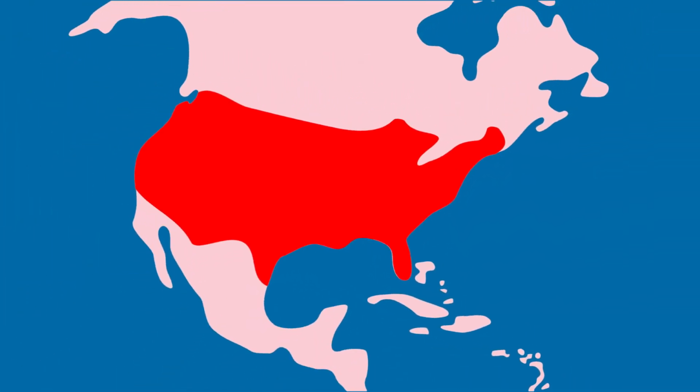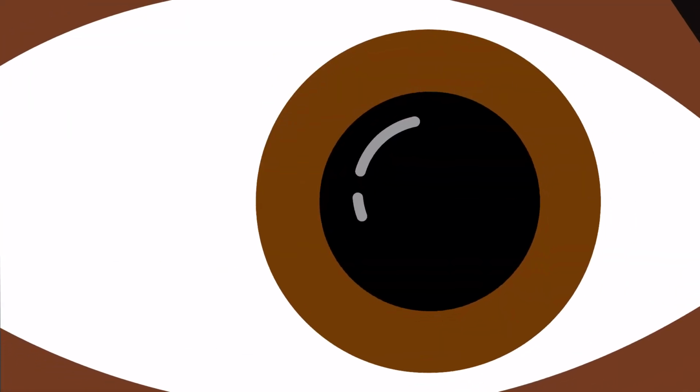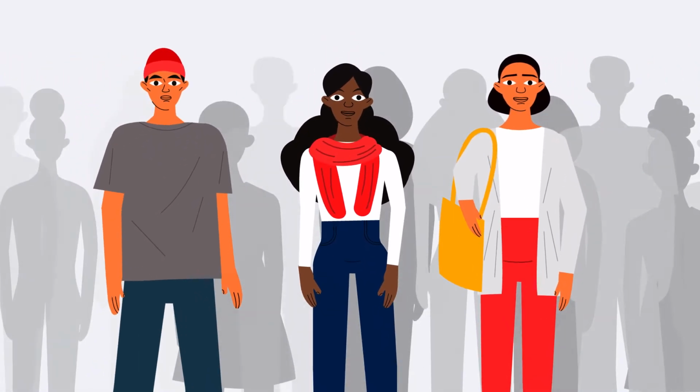Sickle cell disease is the most common inherited blood disorder in the United States, impacting about 100,000 Americans and millions of others worldwide. While sickle cell disease is most common in people with Black, African American, and Hispanic heritages, people of other backgrounds can also be affected.